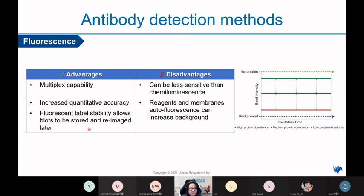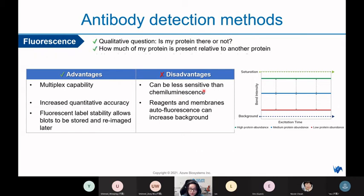One of the advantages is that these fluorescent dyes or labels are relatively stable. Your blot can be archived and imaged months after the initial experiment, as long as precautions are taken to avoid photobleaching of these fluorophores. Well, fluorescence detection is the best choice for quantitation. It can also greatly accelerate your workflow for analyzing multiple proteins on the same blot.